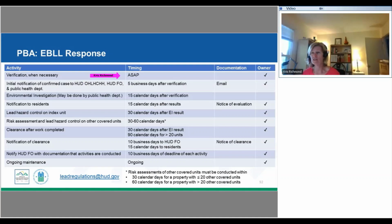You're going to start to see as we go through this timing that there are some that are listed as calendar days and some that are listed as business days. This is not a mistake. We're not trying to be inconsistent, but this is how it is actually written in the regulation. So we wanted to capture it as concisely as possible for you, but you will notice some are listed as calendar days, some are listed as business days.